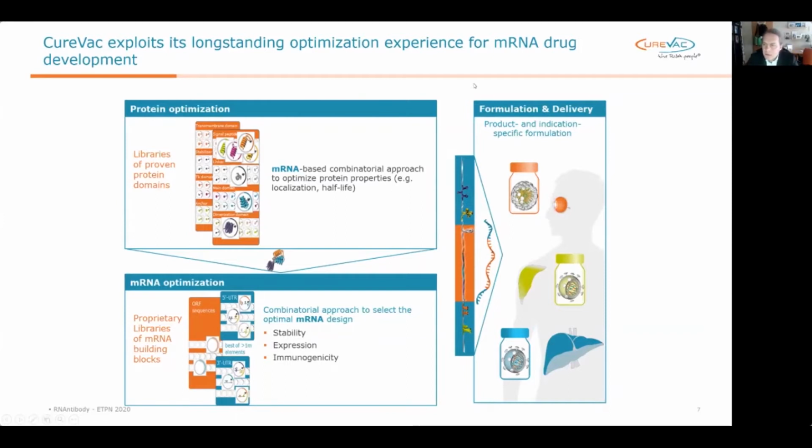Then, depending on your target application, where your bioreactor is inside of the body, you will need a nanoparticular formulation. And this clearly will be different if you want to use the eye as a bioreactor or treat diseases in the eye, if you want to use the muscle as a bioreactor or a vaccination site to elicit an immune response, or use the liver as a bioreactor to produce high levels of protein from the messenger RNA. And thereby, formulation and delivery is an important step for all messenger RNA-based therapeutics.